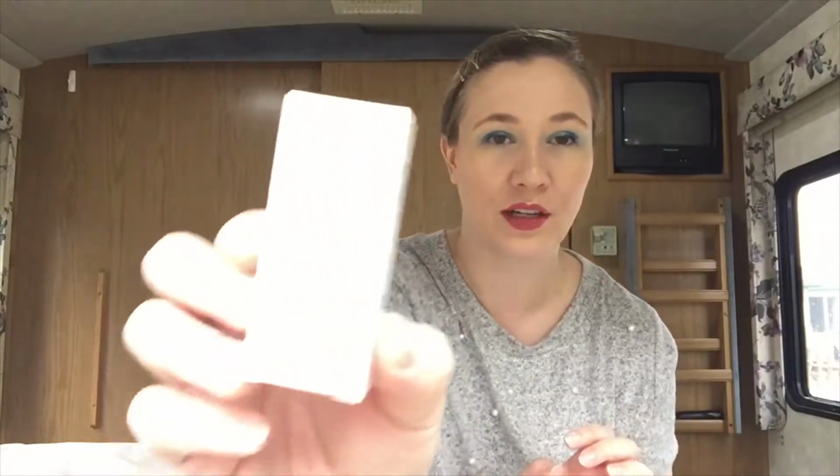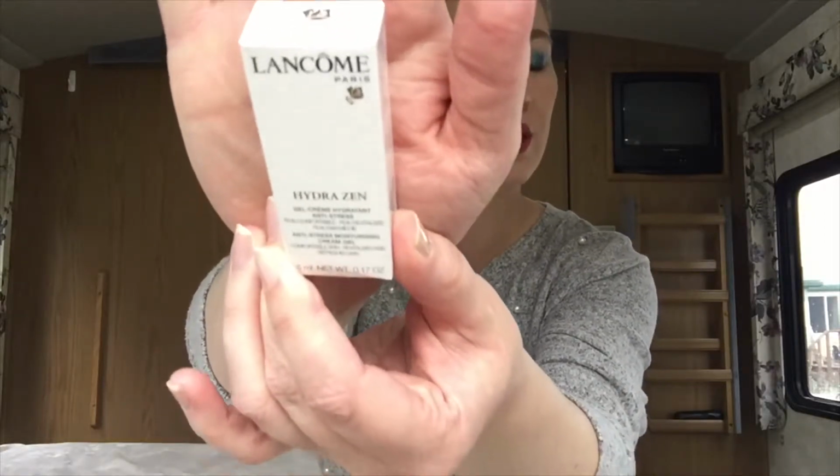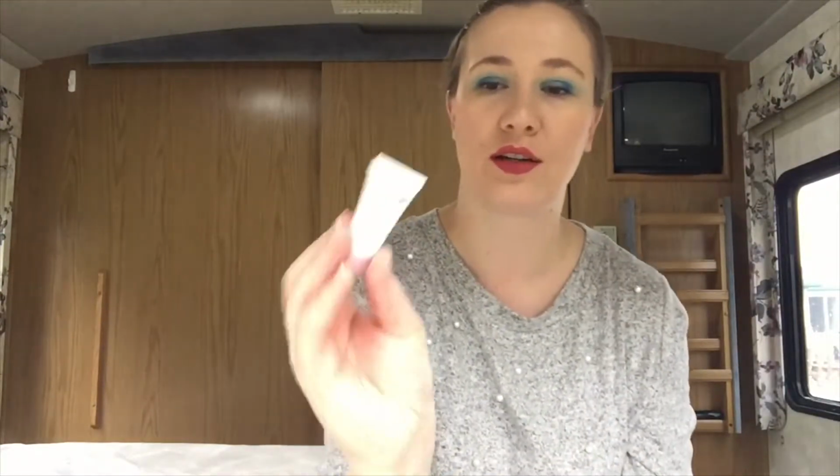Next is from Lancome. Why does nothing want to show up? This is, what is this? A Hydra Zen Anti-Stress Moisturizing Face Cream. So it's just a little sample. So 2 moisturizers. That's kind of interesting.